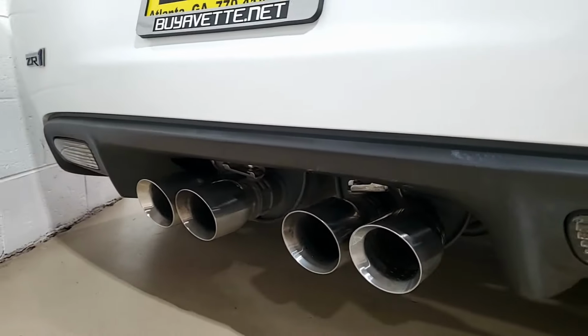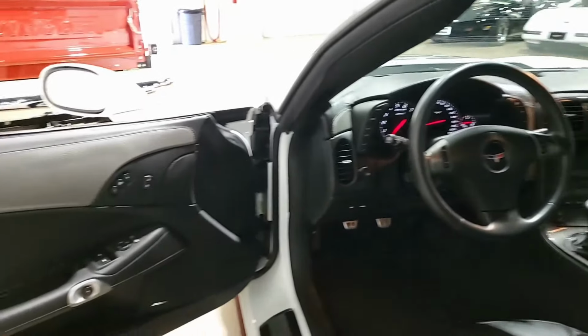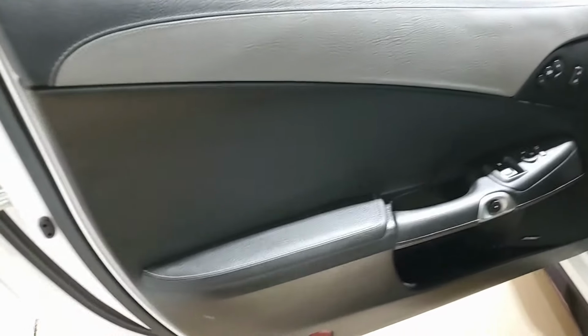It's in good condition. The car's paint is in very good condition. It has a nice shine. The factory chrome wheels are excellent. This is just a beautiful car.